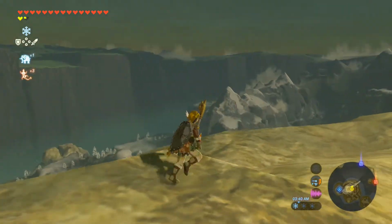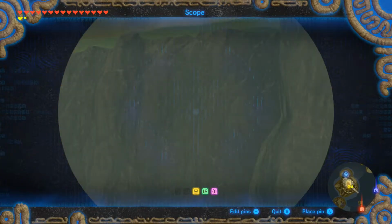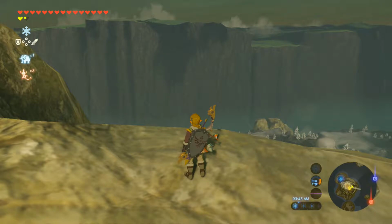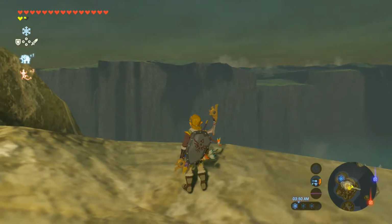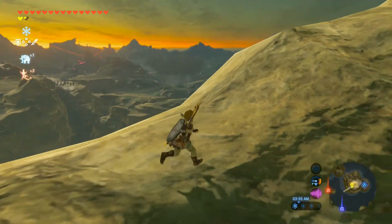I really like this view up here. You can see a lot of not Hyrule over there, which admittedly looks kind of boring. It's like sheer cliff wall that Link would never be able to climb up, and then flat on top. But you can see the rest of Hyrule from here.